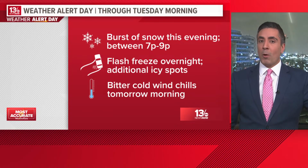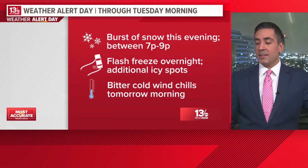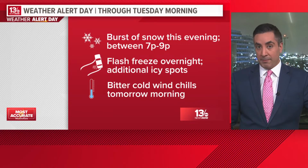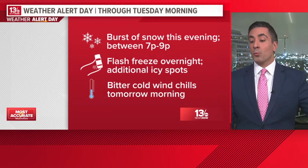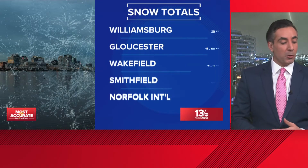So I expect more widespread slick spots than what we saw this morning. So take that into account. And as I mentioned, last night we had temperatures that were warming overnight. Tonight, they're going in the opposite direction. They'll be dropping and falling off all night. And those bitter cold wind chills are really going to be the story as we get into the next couple of mornings. Let's visit those snow totals.